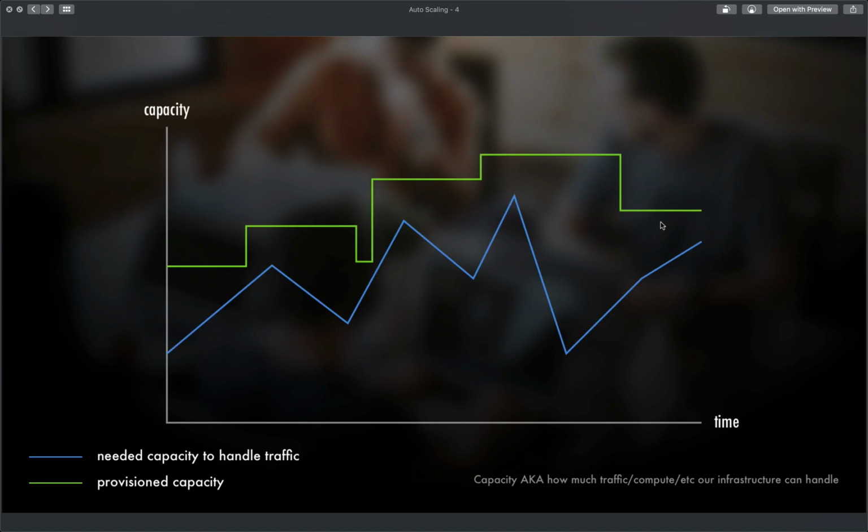Well, this graph kind of sums up the problem. We want the power of all of our servers, so the provisioned capacity, right? We provision servers to meet our traffic, and that's the capacity. We want the power of all of our servers, so EC2 instances, to be able to support the traffic levels coming in. But at least in manual scaling and physical infrastructure, this becomes an entire guessing game.